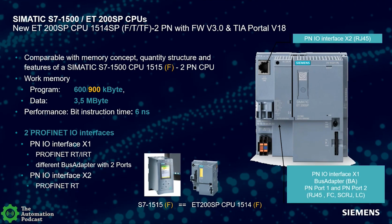And again, the primary thing that we did here with the ET200SP controllers, the distributed controllers, is now it has 2 ports. So similar to the 1515 and the 1516, I can have my I/O, remote I/O on this one interface, and it's got a built-in switch so I can go in and out. And then I can connect my HMI or my programming environment or my upper level system to this other NIC card.